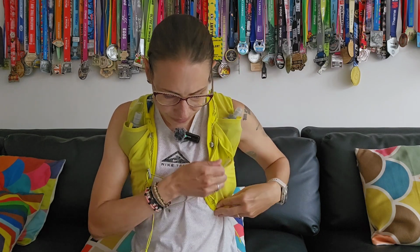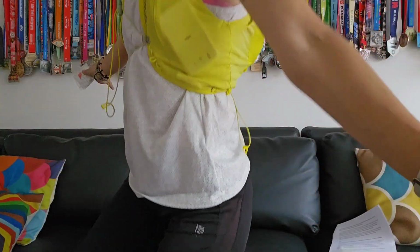Let's have a look. Now, fully charged mobile phone. Hello. Da-da. And that's it. That's the compulsory gear. So I can essentially just go running 50 miles right now. There's barely anything in there.